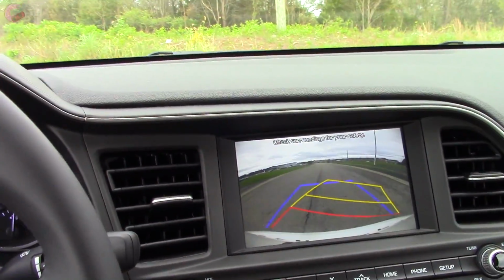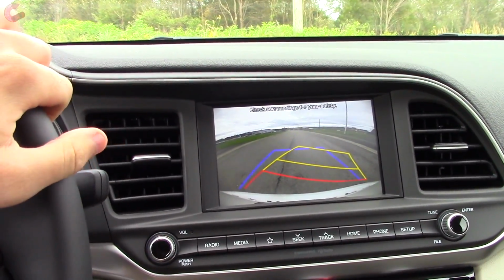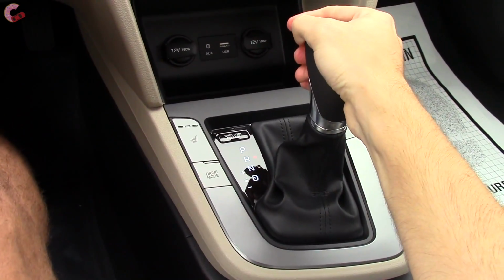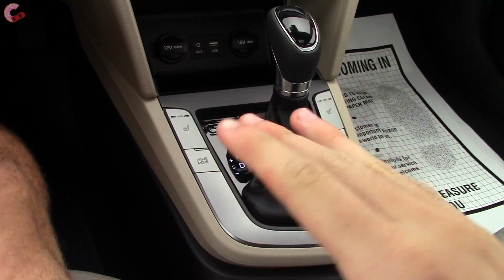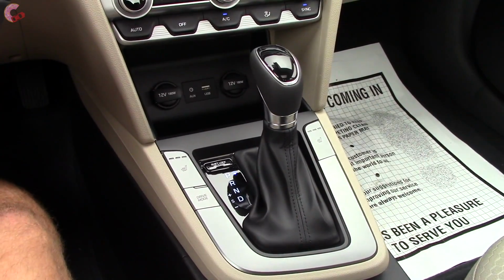Now when you go into reverse, you will find a standard backup camera on all models, and it does have dynamic grid lines. It's also worth noting that on models equipped with the blind spot monitor, it does have rear cross traffic alert, which I've found is very helpful.